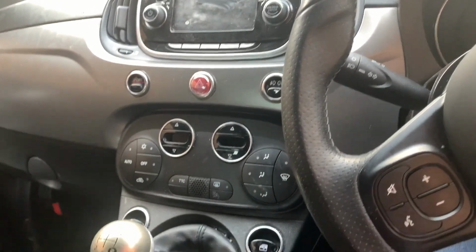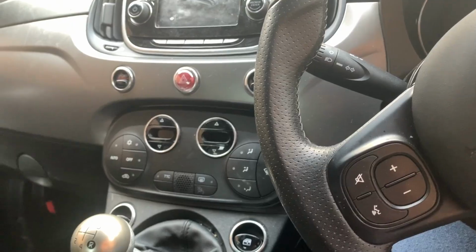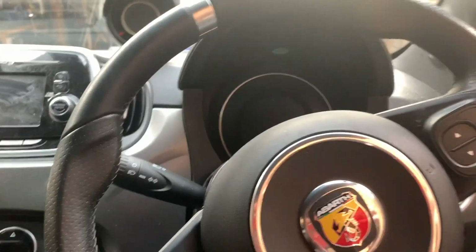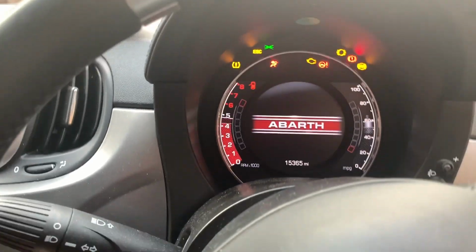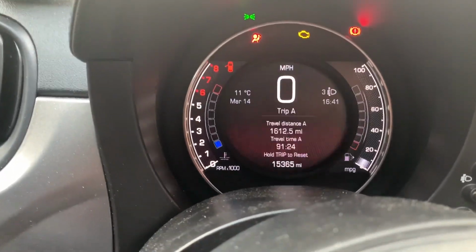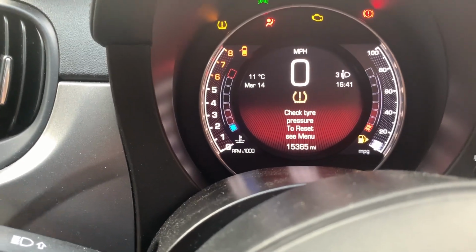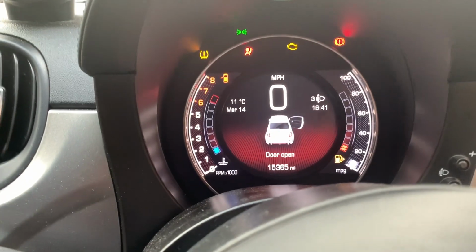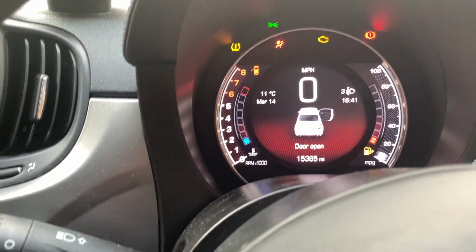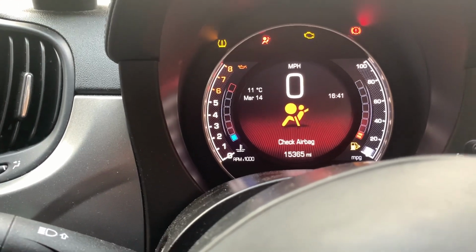Let me put the key in the ignition. You've got so many car keys here. Let's turn the dash on. Excuse the camera work. Turn the volume of the stereo down. I don't want the music getting onto YouTube. Check tyre pressure. No, you don't say. So I'm going to pump that tyre up in a minute. Obviously we've got the airbag light on. Let's turn the lights off.